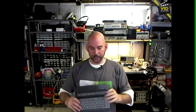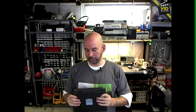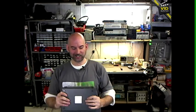So this is the 116. Again, it was $49. How can you beat that, right? That was what this was supposed to be. It was supposed to be a business machine. It did have a cassette port. People like Hedley Davis had to chime in to make it work right. I mean, that dang cassette port.